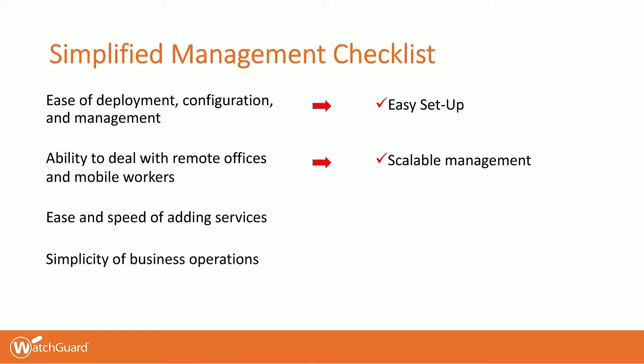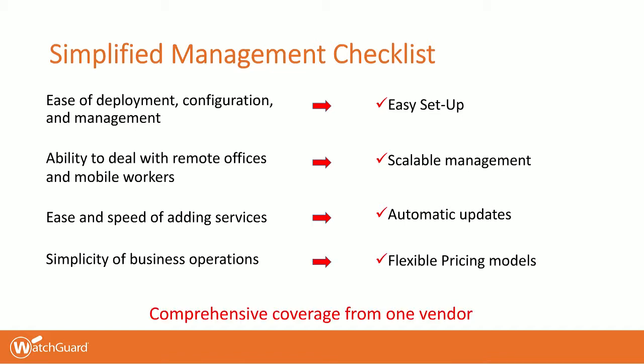We provide scalable management so that you can deploy it across multiple locations. We're also providing value-added automatic updates so that you don't have to invest time and resources around that, and then flexible pricing models so that the vendor relationship stays in check and predictable.